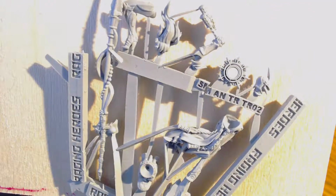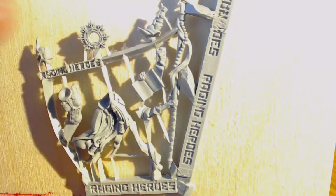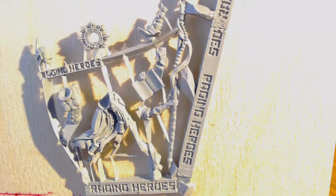The leg. So that's the first one. Let me see if I can find another special one real quick. Let's see. That's the same. That's the same. So the same, just different poses. But this one here's got a book on her. So she looks to be a helmet only model.